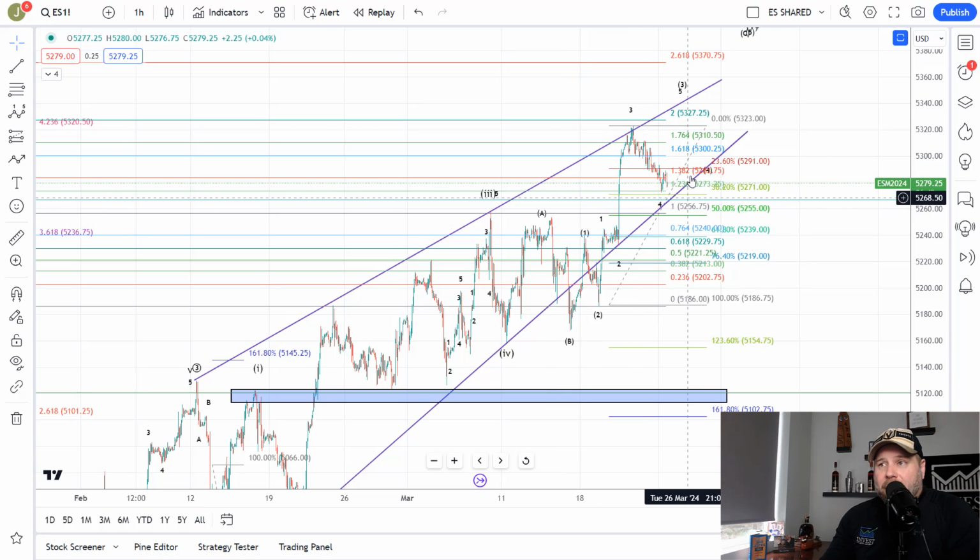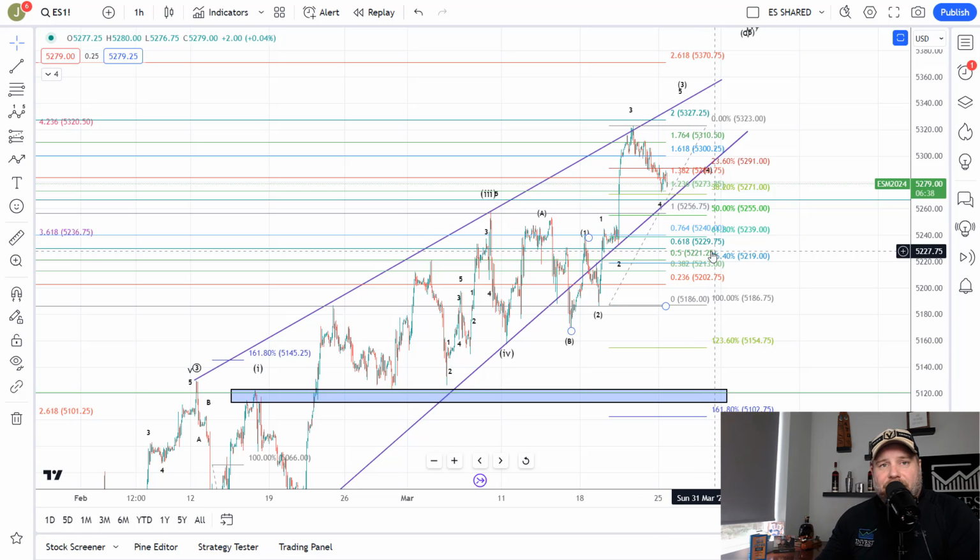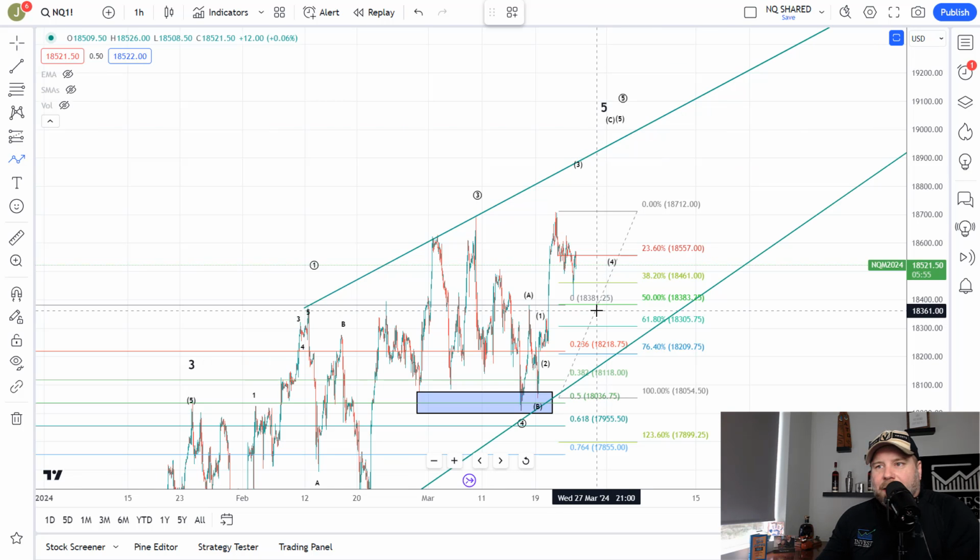and that's what we saw. The key levels here are 52.55, and then the next key support level would be 51.66, and then we'd look for this blue box to break to give us further confirmation that we do have some kind of top in place. If we don't break those support levels, we would expect a bullish outcome and continuation higher toward that 5,400 area.